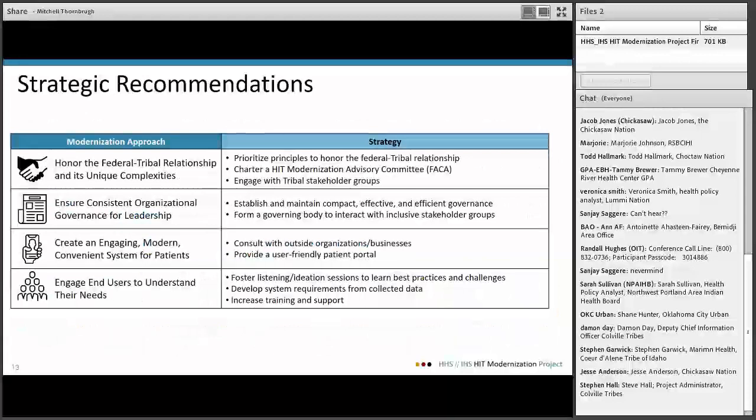This slide here goes a little bit deeper around what we intend in those domain areas. So for example, when we talk about the relationship with the tribes, we want to continue to look at ways to engage the tribal community as we advance efforts in the HIT modernization by establishing a body very close to the highest level of decision-making to ensure that we can be reactive to the sentiment or interest of the tribe.